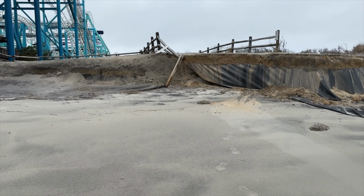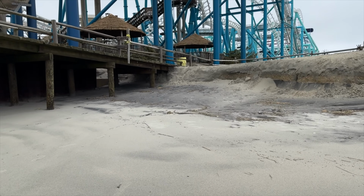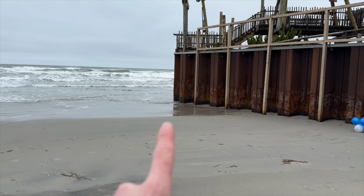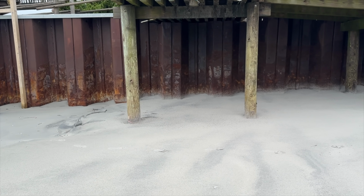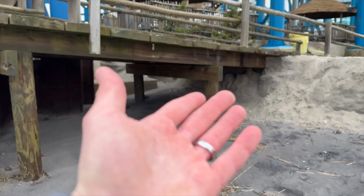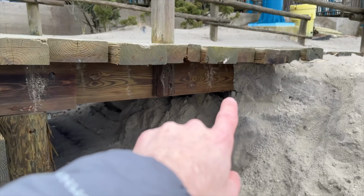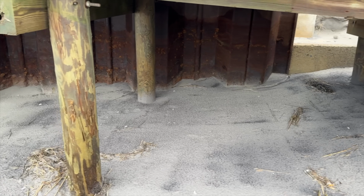The city is going to, of course, level this out for the summertime. But when it comes to Morey's Piers, I mean, if it's getting hammered here, imagine what it looks like on the other side. There's a lot of sand missing. And of course, you could see where the height used to be, all the way up to here. So imagine, all this sand is now gone.